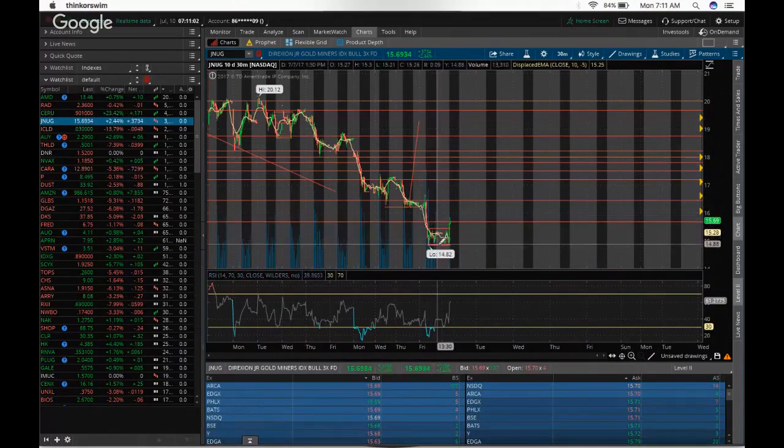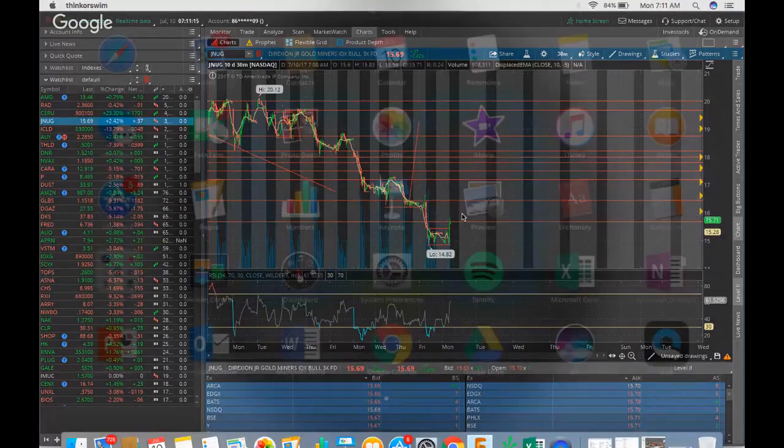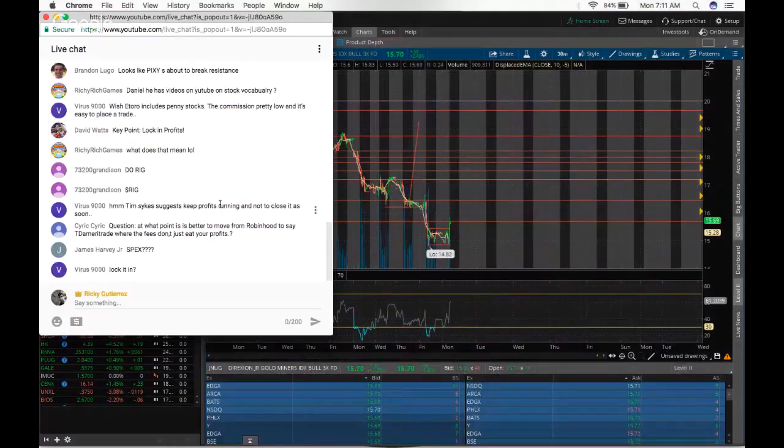So are we 100% sure that this is the bottom? No. What do you guys suggest for me: keep my stop loss, even remove my stop loss and put it at 1540, or lock in profits right now? If you guys want to let me know what you think. I have a lock it in by Virus 9000.